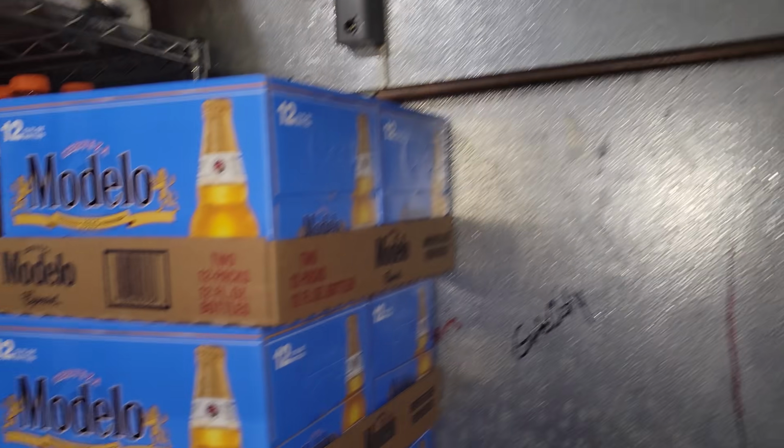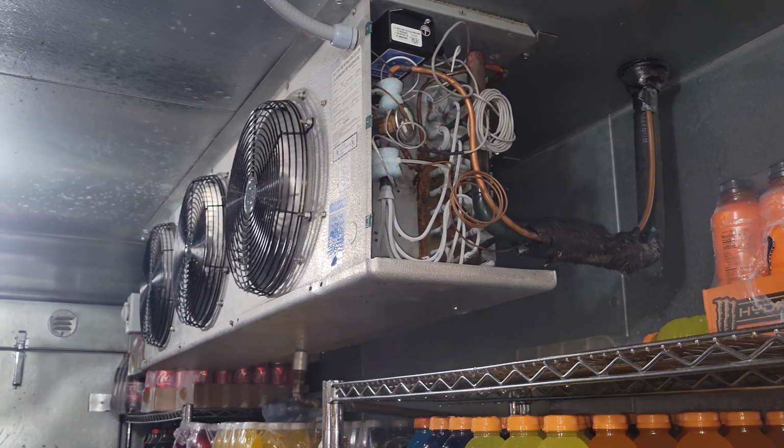They keep lots of water products in here. It's not just beer. They keep sodas and different things like that. And they keep a lot of beer in here too, so that stuff will freeze. So we set it a little bit higher, and so far it's looking good. We're going to watch it and see what happens. I'm going to go upstairs and check the sight glass, make sure it's clear.